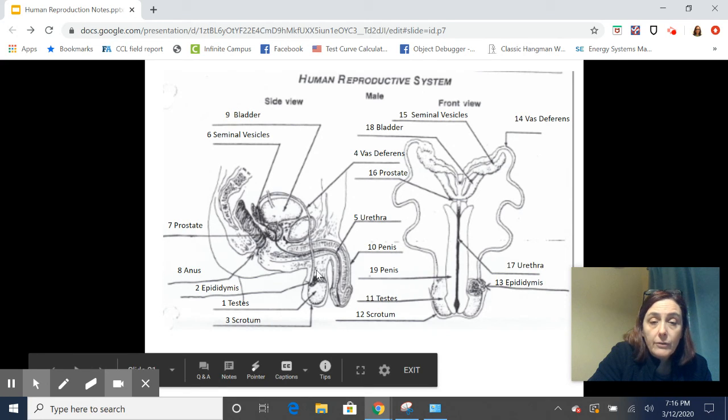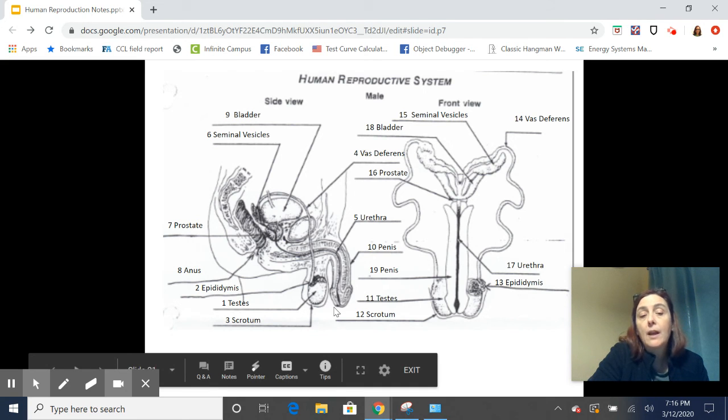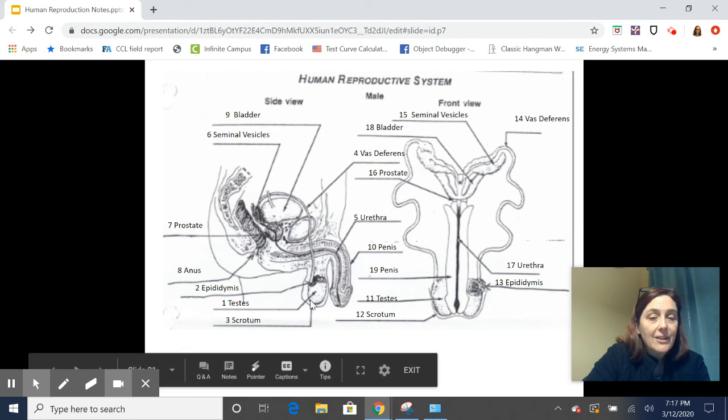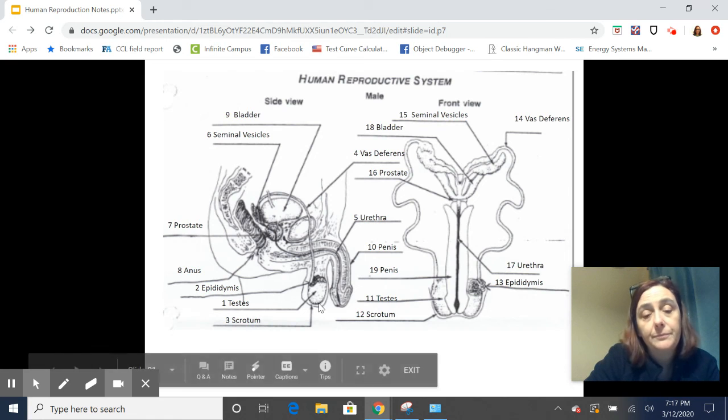If a man has this cut and tied off right here, the sperm can no longer get out. But here's the question. Will the man still be manly? And the answer is yes, because the testosterone doesn't get to the rest of the body through the vas deferens. It travels to the rest of the body through the bloodstream, and blood is still flowing down here and picking up the testosterone and carrying it off to the rest of the body. And so the man is going to have the same traits that he would have if he hadn't had this surgery, if he hadn't had that cut and tied off.